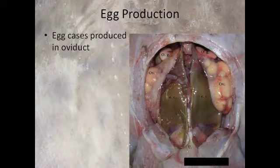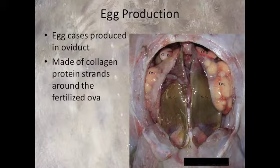So after fertilization, they produce these eggs. Like I said, there's one for each ovary that gets produced. They get produced in this structure called the oviduct that goes down into the uterus. The females essentially produce this structure around the eggs, and it's this collagen protein, these collagen strands that are really, really tough. And if you ever see one, they're extremely leathery when you just take them out of the water. Tori Baker was nice enough to lend me one that she found recently.